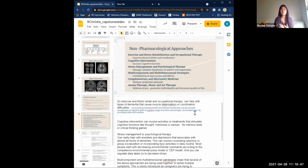The next, cognitive intervention. So that increases cognitive function, and it can involve activities that stimulate thought, memories, or senses. So these, again, work out the neural system and help to build connections, and can give strain to the neural system so it's not as easily degraded when onset of dementia.